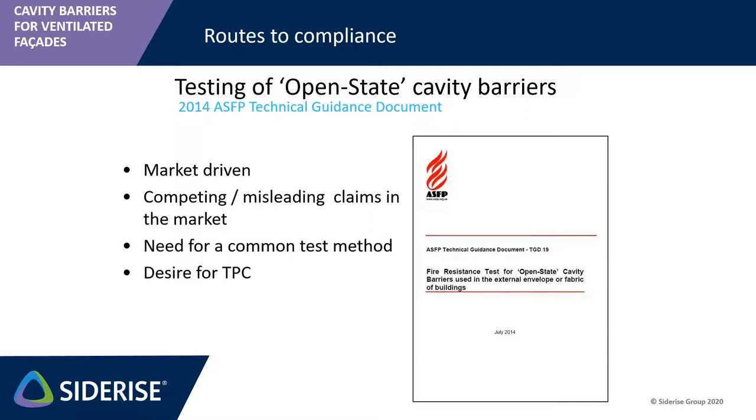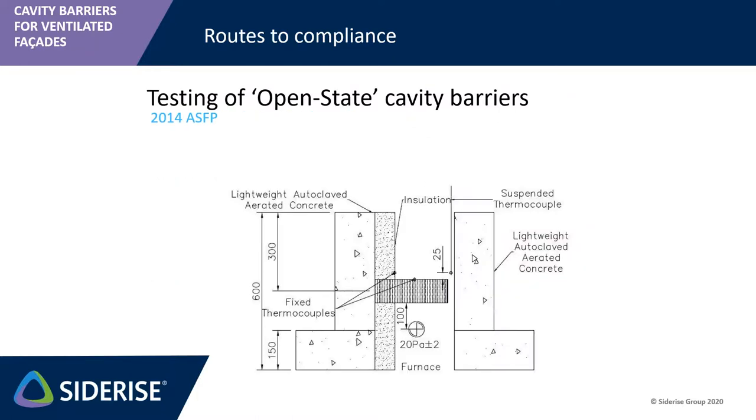There is a technical guidance document which is available, and companies should follow the guidance document and the test procedures, which also tell us where the cavity barriers are, how they are installed, what the insulation material is, or where the thermocouples are fixed, so that we can measure the performance in a closed furnace under pressurized conditions.